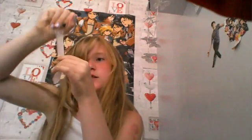Say you want to take some of your egg. Wait, no, goo. Egg slime. I don't know what this is. I'm not a professional. And you want to stretch it out so it could wrap around the baby's body.